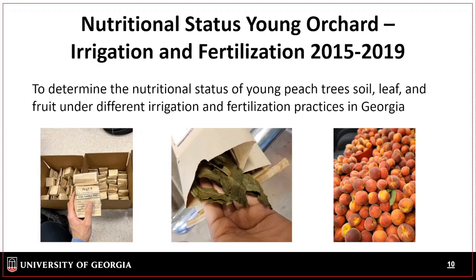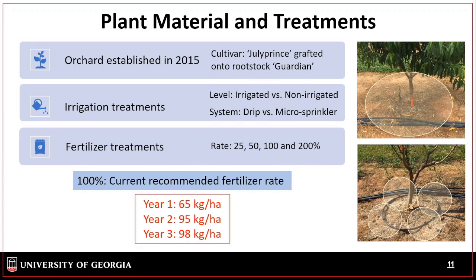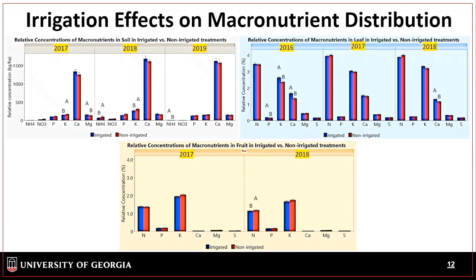I finally decided to go ahead and start mining a little bit of the data that we have from year after year. And we started looking at the nutritional status of the orchard from 2015 to 2019. And this, again, was July Prince and Guardian. We had some different treatments, irrigated versus non-irrigated, and then drip versus microsprinkler and the different rates, okay? And the idea was to be able to evaluate how the nutrients did in this.